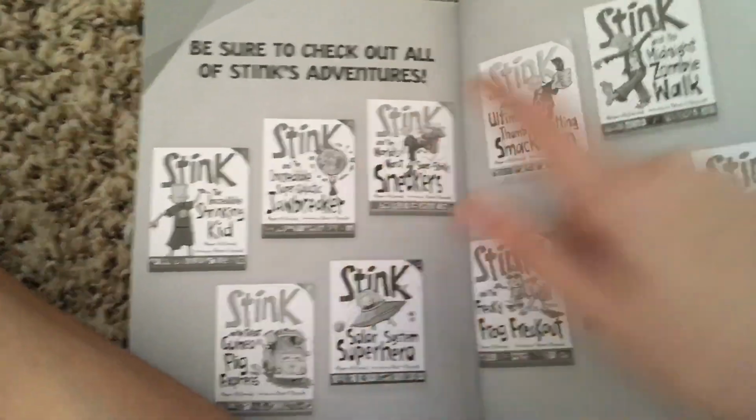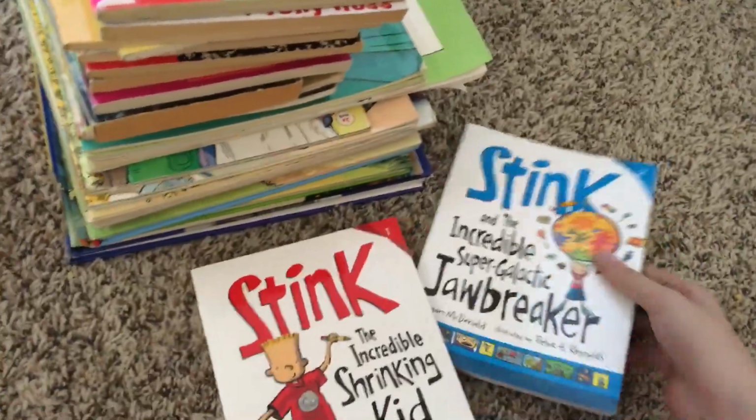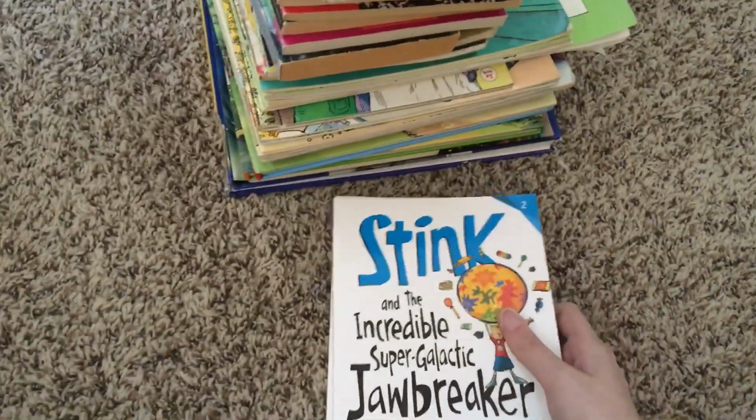I can only find 1, 2, and 7 right now. I don't know where the other ones are, but he'll be happy to know that he's getting some Stink books, because he's been bugging me forever. Mom, I want some Stink books. So I am happy that I found him some Stink books, and he'll be happy too. Then I got another book for my son. He's obsessed with these.